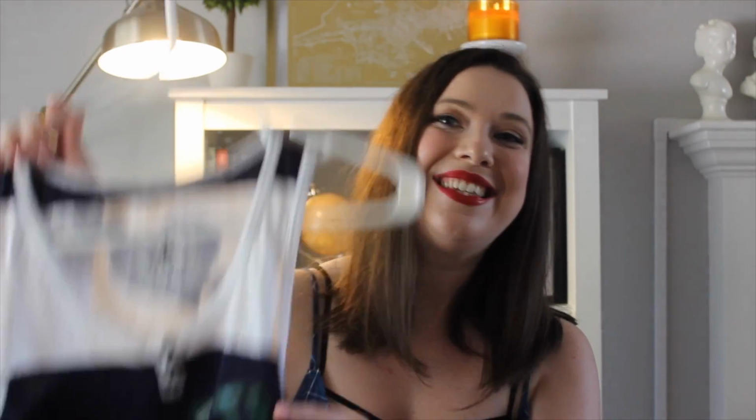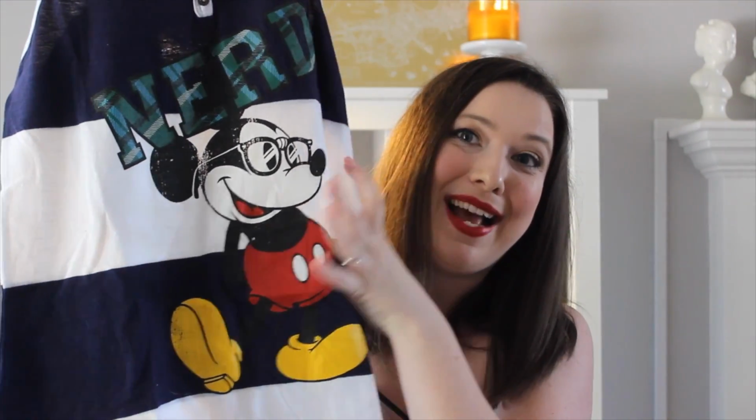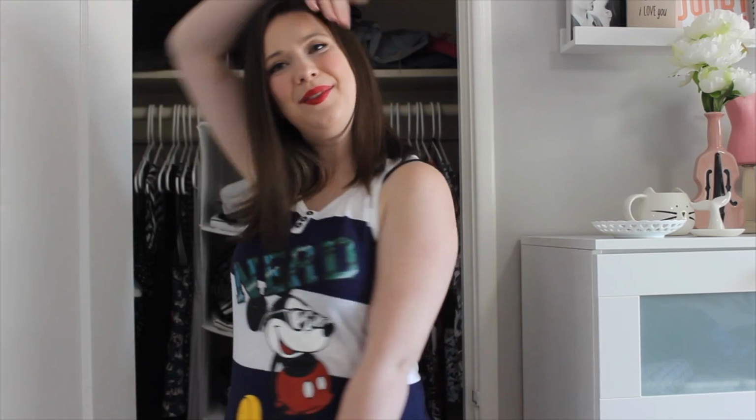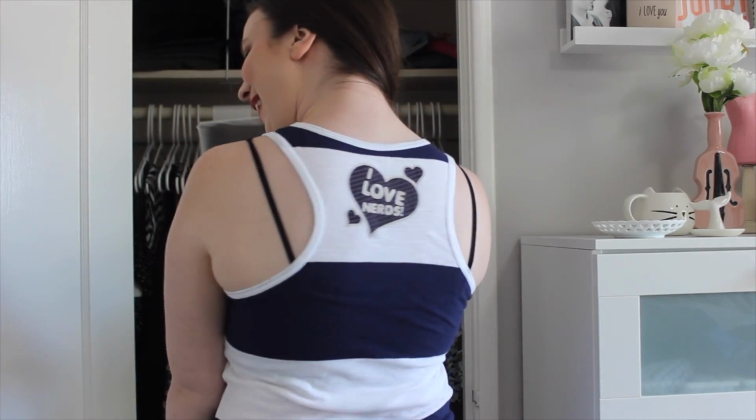So the last Disney item is so me, I can't even, and it is this little striped tank top that has Mickey on it with the little nerdy glasses, and it says nerd on it, and then the back has a heart that says I love nerds. Like, was this made for me? Was this a line specifically designed for me? Because I am all about it. I just died when I saw it on the rack. And it still has the original tag on it from the Disney park, and it looks like it was $27 originally. That is redonkulous, but I scored it for only $2 during the Goodwill sale.